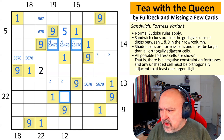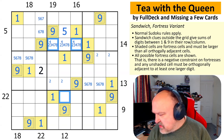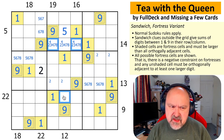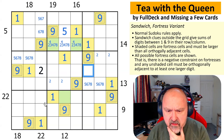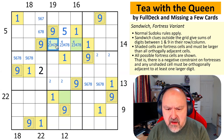Because what I've got is 19, 12, and 16. Now, those I think were 47, and these are 35. So these have to sum to 12, I think. So those three cells there sum to 12. The minimum I can put in here is 2, which would make these 10. But I can ramp these down and ramp this up. So this could be as low as, well, there has to be a 4 in here.